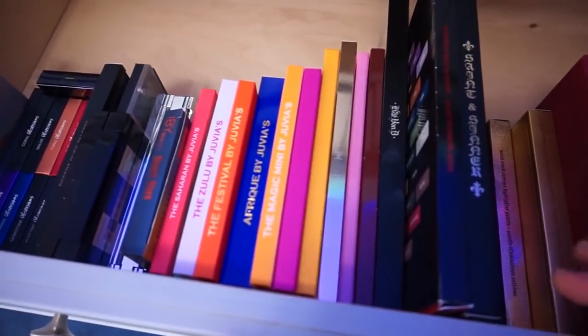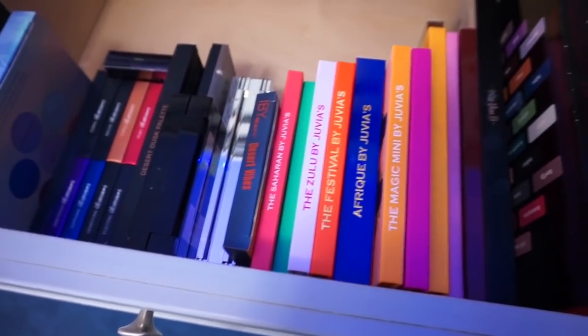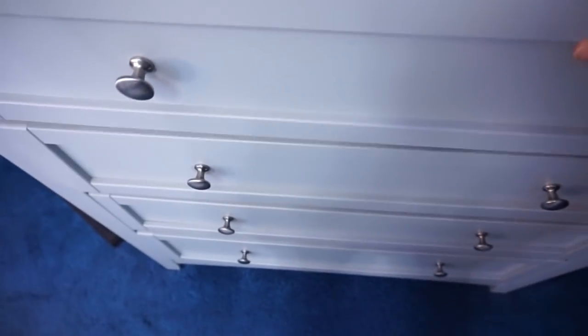I'm so excited because, like I said, I can finally see everything. It makes me very happy that I can finally see everything and be able to get to everything when we shop my stash. Now we're moving to the next drawer. That drawer is very heavy. Now we're moving to the next drawer.